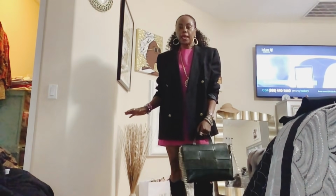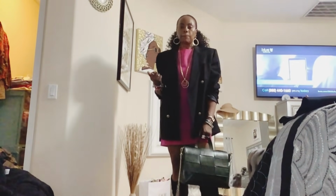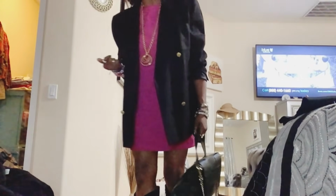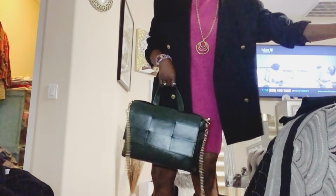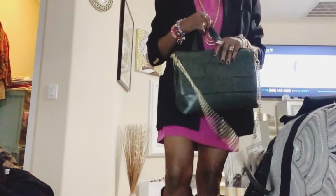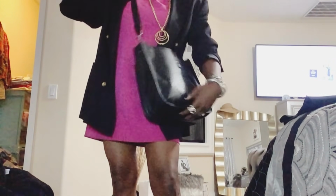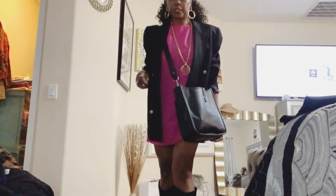Guys, I'm just grabbing bags. This is probably not the bag I'm gonna carry with this, but that's the bag that's closest to me. So that's the bag we're gonna play with. I only got this bag here, and I got the pink, which we know. And then what I was carrying today is my Evelyn crossbody, which if I want to do street style, I probably could, but I think it takes away from the outfit.